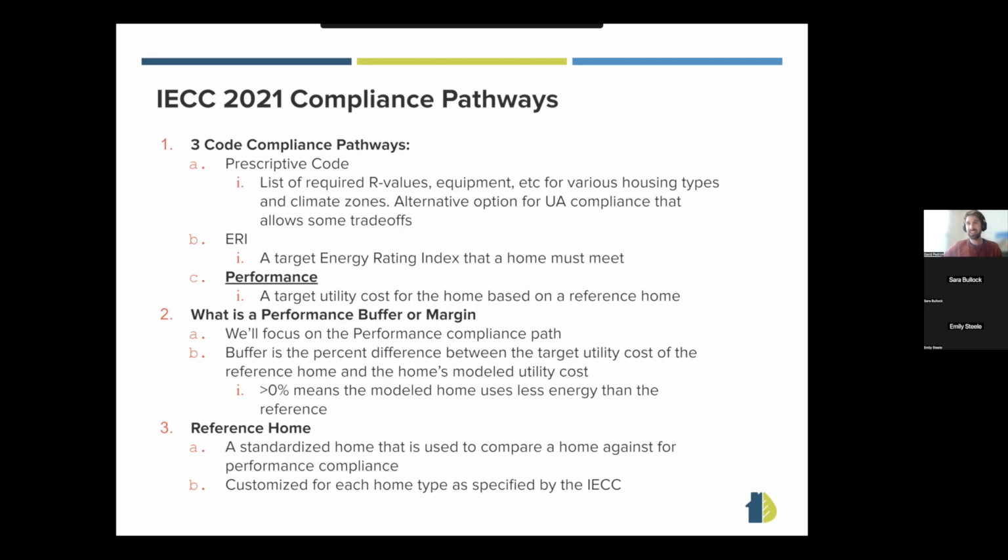So I want to give a little bit of detail about what is in this code first. For those of you that read this code, work in this code, there are 3 compliance pathways. The prescriptive code, which is a list of prescribed or required R values and equipment for various housing types in various climate zones.